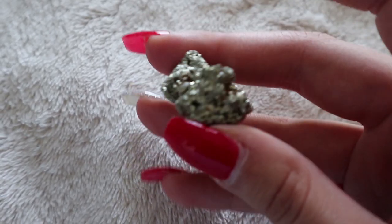I think this is emerald or fluorite, probably wrong. I also have this piece, I believe it's fluorite, and then I have a piece of pyrite, which looks like little gold, and it's so cute. Then going on to this dish, we got another dish. This one has a lot of stones that I love in it.